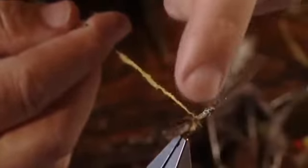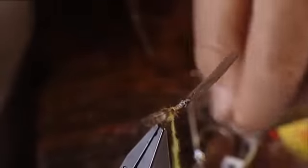So roll that on. Try to keep your spindle tapering, thinner at that end than up here. And now you dub. So simply wind on, starting there where that wing bud is springing out.